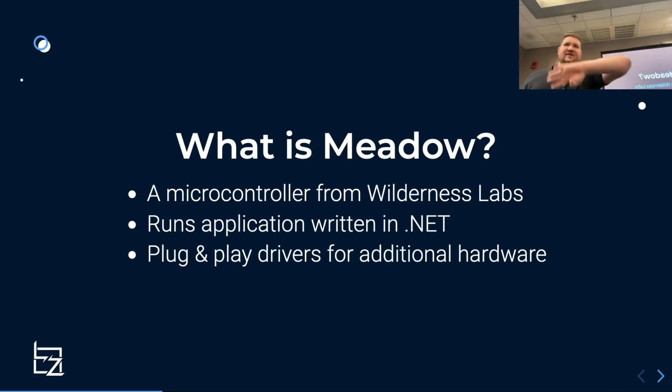Now, like I said, there's a ton of these. There's a few things that set this board in particular apart from others. Probably the biggest is that the application code that you deploy to this thing and run on its processor is written in .NET, which is a little bit unique. A lot of these microcontrollers, the code that you write is in C or C++, with a few niche ones out there that have capabilities in higher level languages like Python or JavaScript or those kinds of things.